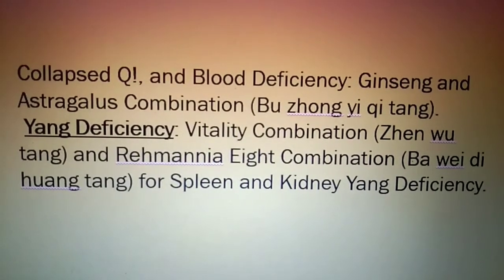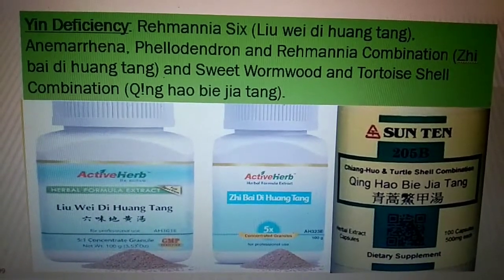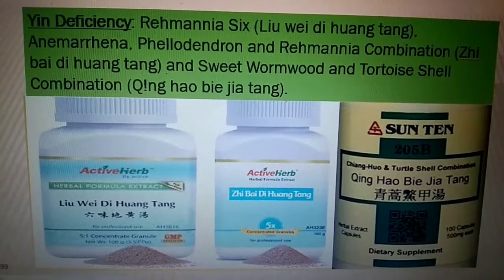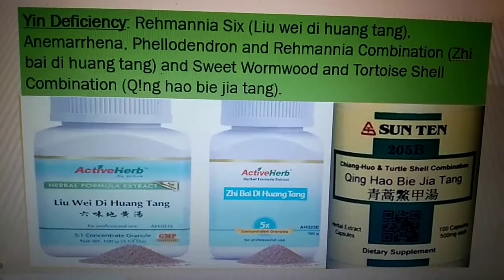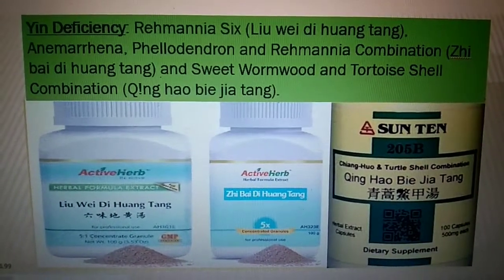Yin deficiency: Rehmannia Six, Liu Wei Di Huang Tang. Anemarrhena, Phellodendron and Rehmannia combination, Zhi Bai Di Huang Tang, and sweet wormwood and tortoise shell.